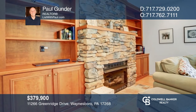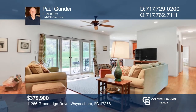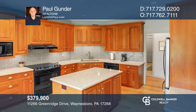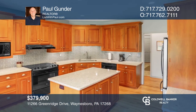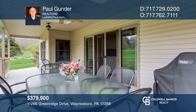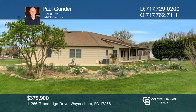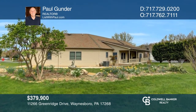Welcome to this well-maintained home with beautiful hardwood floors throughout. The open living room has a floor-to-ceiling stone fireplace with custom built-ins and an oversized patio door. Off the living room is the light-filled kitchen with cherry cabinets and a breakfast area. Enjoy the view from the covered deck. Paul Gunder would love to tell you more.